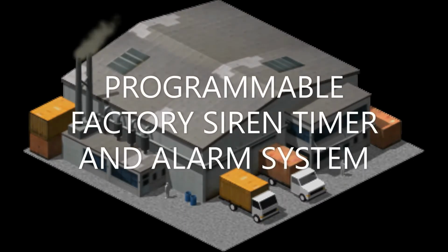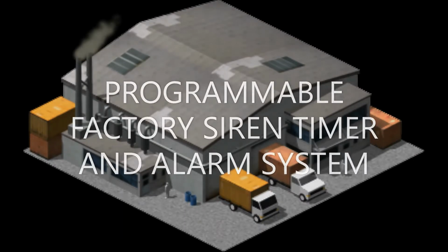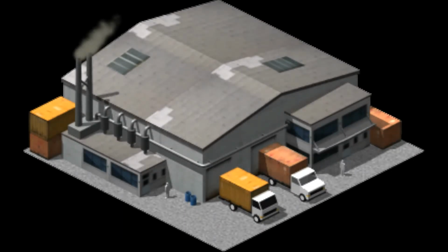Hi everyone, allow us to introduce to you our programmable factory siren timer from Wyse Global Industry. Most factories need an alarm system to inform workers of certain times: beginning of shift, coffee breaks, lunch time, change of shifts, etc. These are needed in order that all workers follow standard factory time rather than individual times. Factories also must have an alarm system in case of emergency situations. Wyse Global Industry has exactly what factories need.